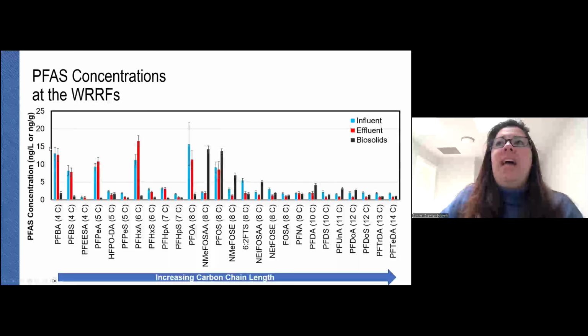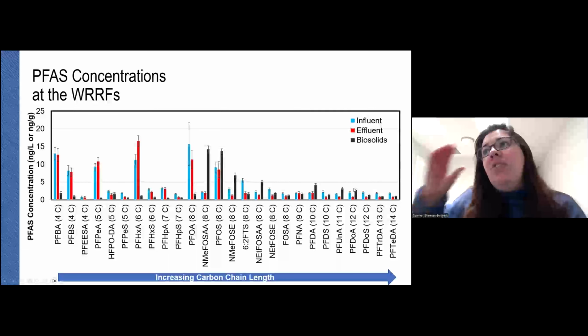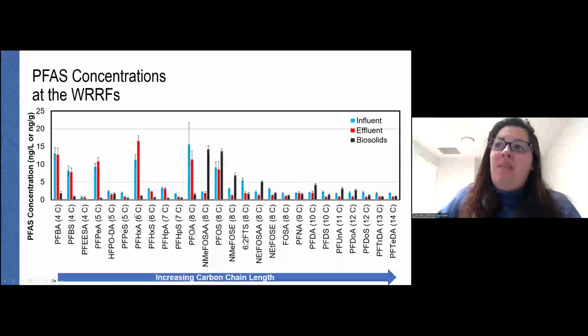The other thing to note is that in general there is a trend of shorter chains being higher in concentration, and as we move to longer chains, there is a decrease in concentration. Of course, PFHxA, PFOA, and PFOS are a lot higher than a lot of the other compounds, but this is probably due to their main use as the legacy compounds.